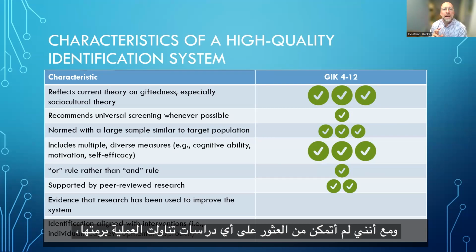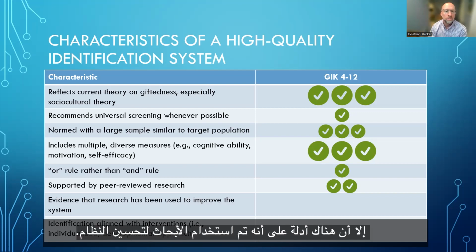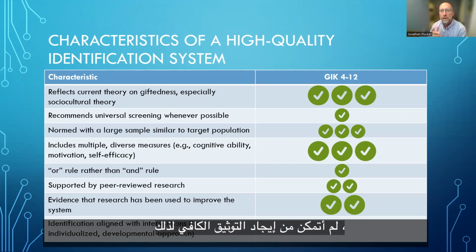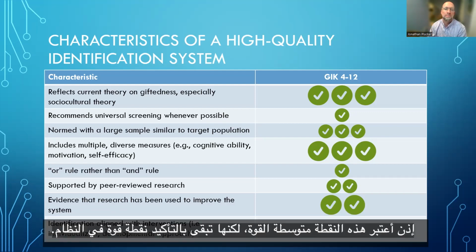I couldn't find any studies that looked at the entire process, which may be something to consider moving forward. There is evidence that the research has been used to improve the system. It is very obvious that the system was developed over time, that the norming data was used, et cetera. Again, I couldn't find a lot of documentation about it, but I thought it was strongly implied. So this is a medium strength, but definitely a strength of the system.